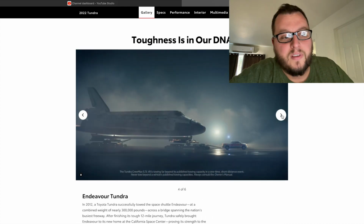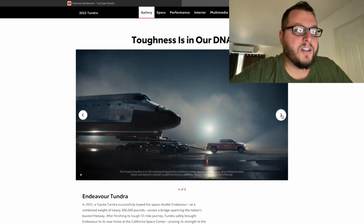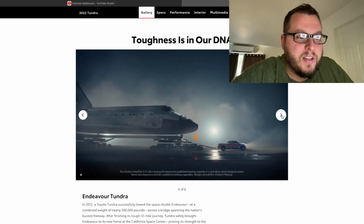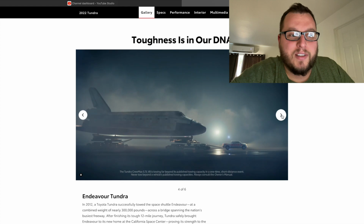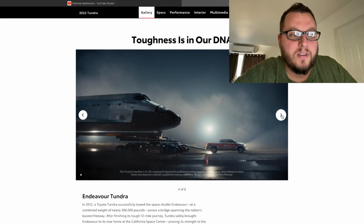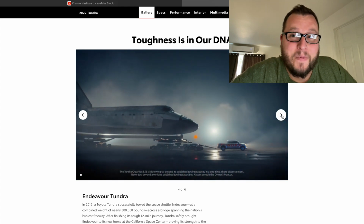And I loved this commercial for the Generation 2 Tundra when it came out, pulling the shuttle and stopping it. I mean, you can say gimmicks or whatever. I've heard any and everything about it, but I tell you what, it was such an awe-inspiring moment to see that, because no other truck commercial really did that. They would always pull cattle trailers and stuff, which I know most of us will never pull a shuttle. But just seeing it happen was just cool, man. It was cool.